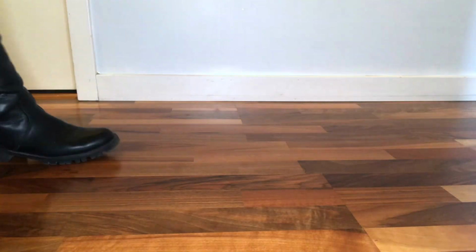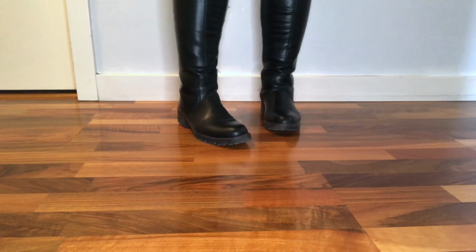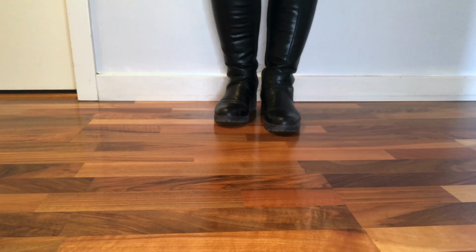I was mostly really excited to find these because my calves are wider than most people. And so to find boots that fit me in the calf is really rare. So when I was able to zip these up, I was like, I have to buy them. I'm really happy to have this pair in my shoe collection because having appropriate winter footwear where I live is so needed. And these are really comfortable, and they have great grip in the snow.